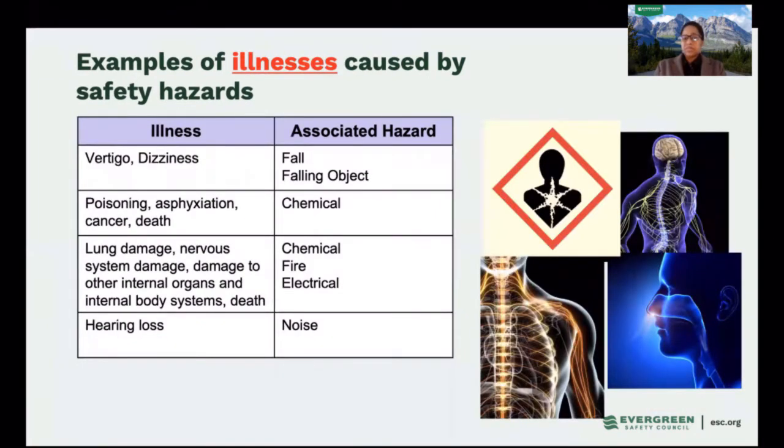And so for illnesses that are caused by safety hazards, you can have anything from vertigo and dizziness caused by fall hazards and falling object hazards, to poisoning, asphyxiation, cancer, and even death caused by chemical hazards. Also lung damage, nervous system damage, damage to other internal organs and internal body systems, and death, all caused by chemical hazards, fire hazards, and electrical hazards, and also hearing loss. And so hearing loss is a type of illness that's caused by noise hazards.